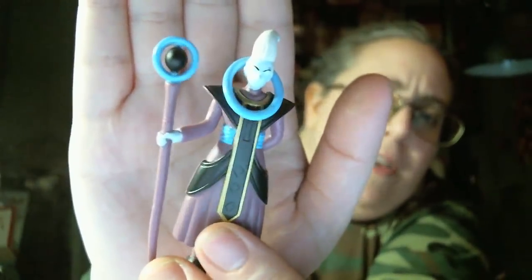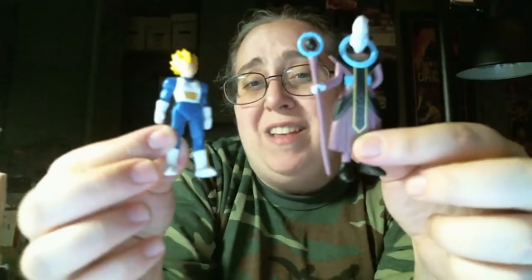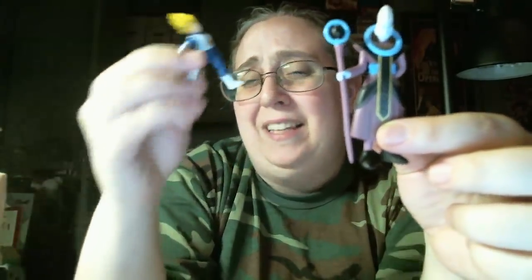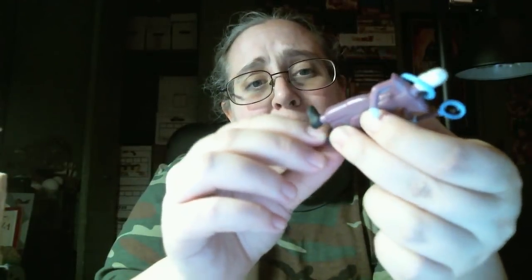And the face is not great, but the detailing in the sculpt is really not bad for something like this. I mean, these are little generic minifigures that are kind of meant to be kicked the shit out of in a game that they're meant for like this. And regardless, there's really a lot of nice detail that's been put into this figure.